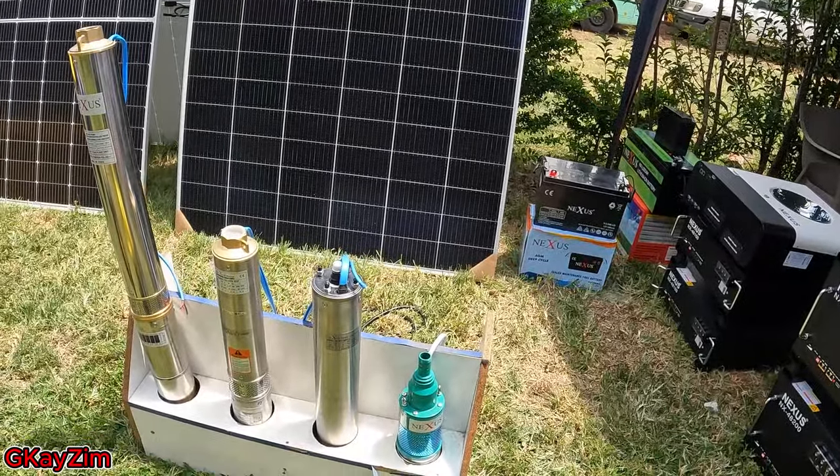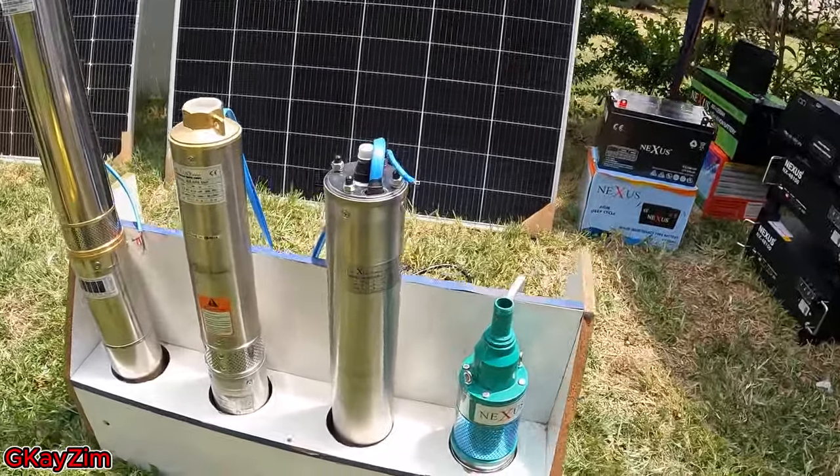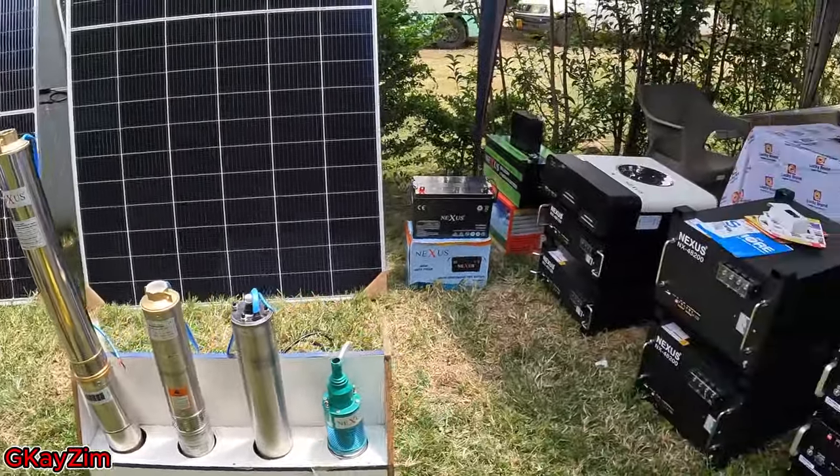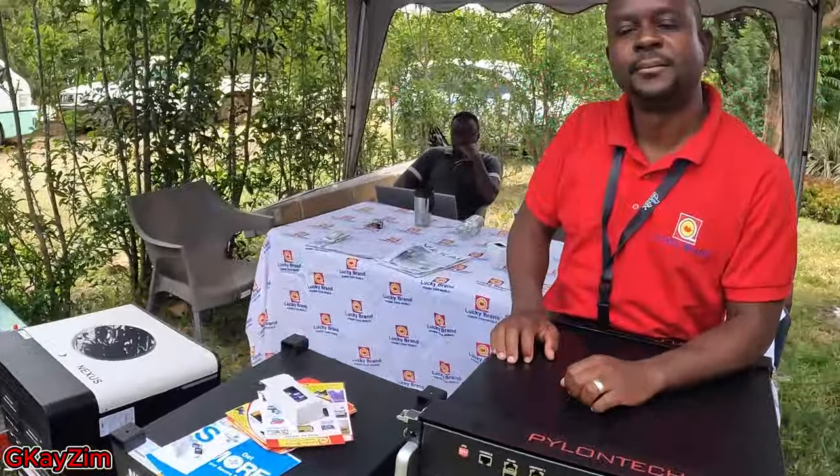And how much are they? They're ranging from about $128 going upwards. We do both the electric and the solar ones. The solar one. Yeah. Wow, that's nice, huh?